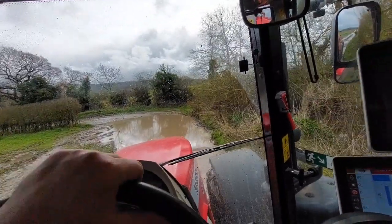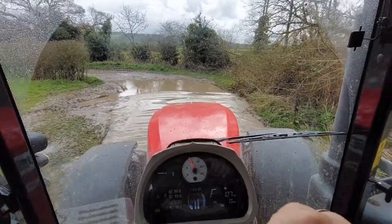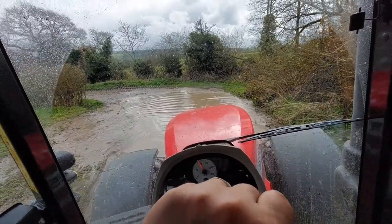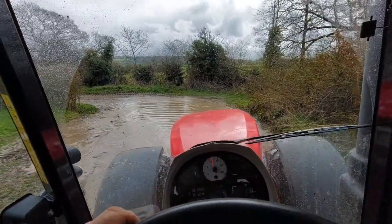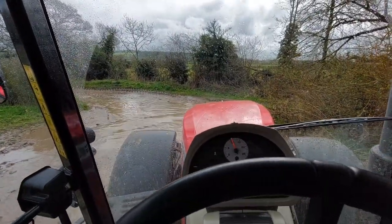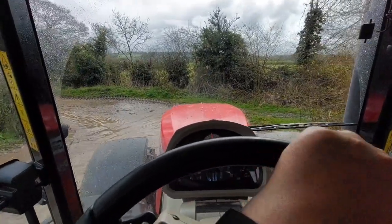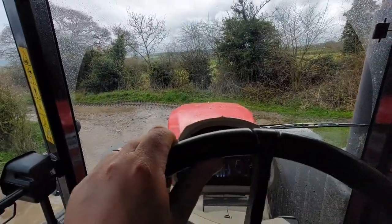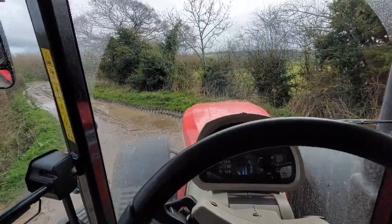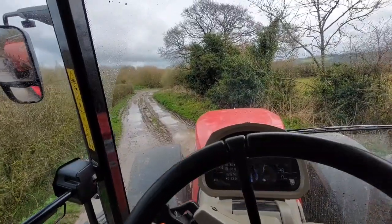I'm just going through the wheel wash and trying to keep the water in the wheel wash. Might just come through a bit heavy there. Got away with it. It hasn't disappeared off the track anyway. Did a fun job trying to keep this water in here.